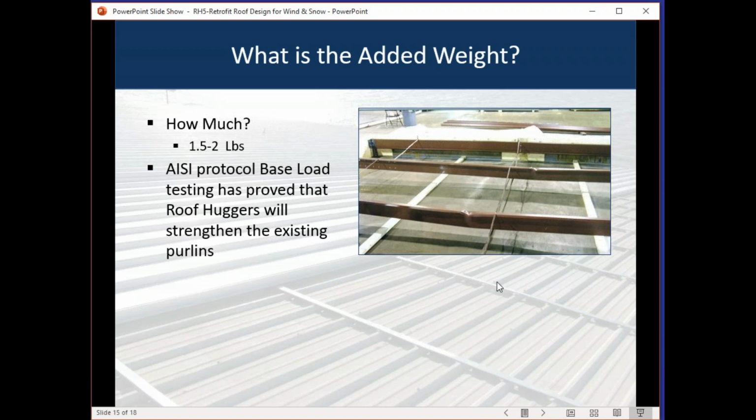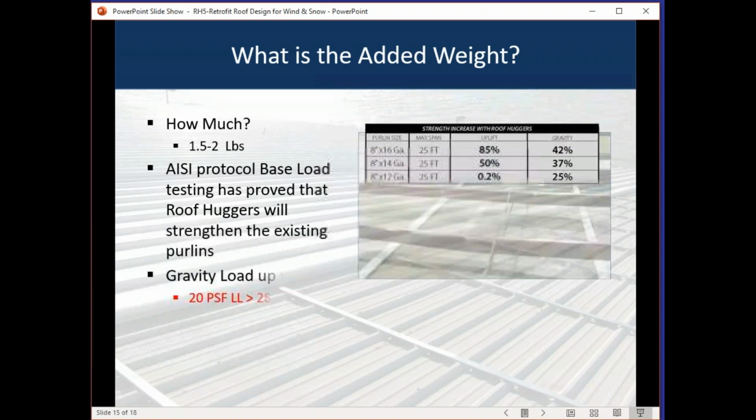And that was what happens. It crippled the existing purlins. And we had to do that to see what its failure point was. And then we would attach the roof hugger system on there to see what its failure point would have been.